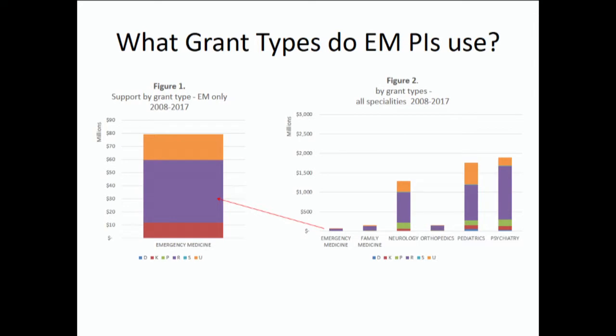EMPIs in general, and I suspect the majority of the people in the room are emergency medicine physicians, in general, you can see here that there are very different kinds of grants, right? And we're going to throw some names out. There's D grants and K grants and P grants. But you can see that emergency medicine, by and large, this graph on the left, you can see that the majority of the grants at the top are, there are some K grants at the bottom, and then the big chunk in the middle are the R grants, and then the top chunk at the top are U grants.